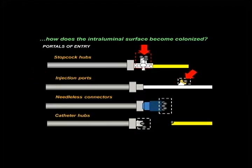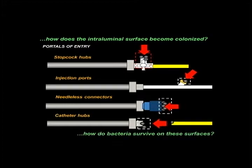We also have injection ports, any injection port along the entire intravenous system. Needleless connectors, of course, we are familiar with, and very importantly, we've got to begin to understand and focus on the catheter hub itself as a major source of biofilm, as this is where the bacteria first enter into the catheter system. Now, the question is, how do bacteria survive on these surfaces?